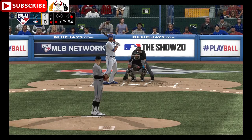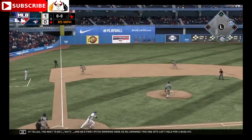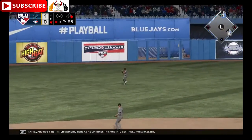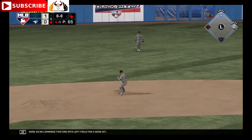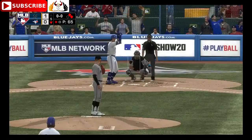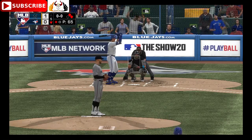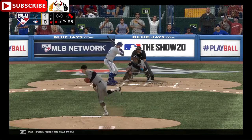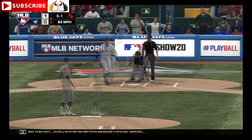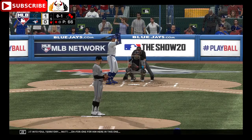Now batting, number 42, Rowdy Tellez the next to bat. And he's first pitch swinging here as he lines this one into left field for a base hit. The batter, the right fielder, Derek Fisher the next to bat, as he'll go after the first pitch and bounce it into foul territory. 0 for 1 for him here in this one.